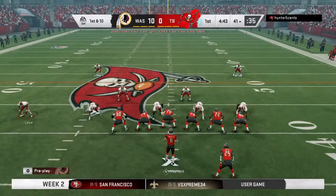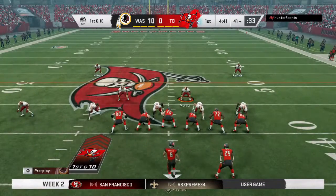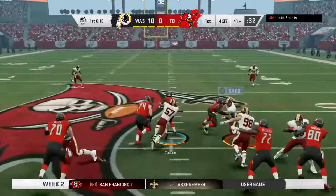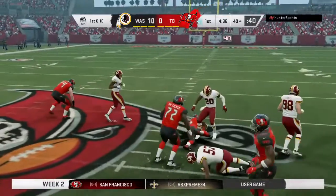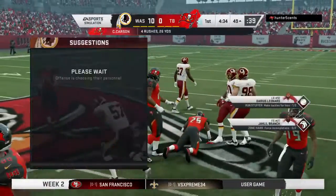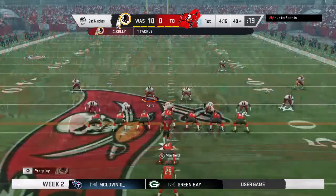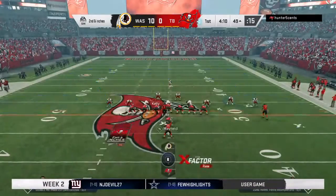And now it's 1st and 10. A big mistake, especially when you factor in the personal foul yardage. They run it with Carson. And he'll get it into enemy territory just across midfield at the 49. That'll be a pickup of 10 as they try to recover from this 10-point deficit.